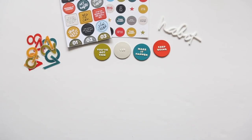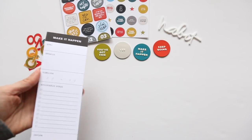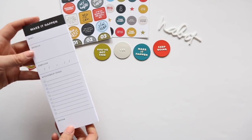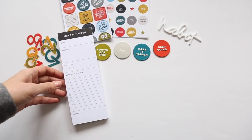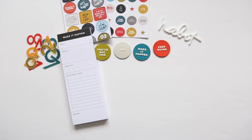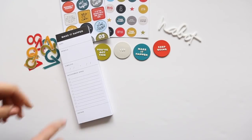Then the other thing that we have this month that I think is really cool, and this is part of the reason why we have made the envelopes bigger, is that we can include some things that are larger. This is a 3x8 Make It Happen notepad. It is a spot for documenting goals. And one of the things that I love about memory keeping is that it isn't always looking to the past. Some of the documentation that I do, some of the projects that I embark on are about looking forward and looking ahead to be able to then tell the story later on. And so this Make It Happen goal notepad 3x8 is going to be great for that.